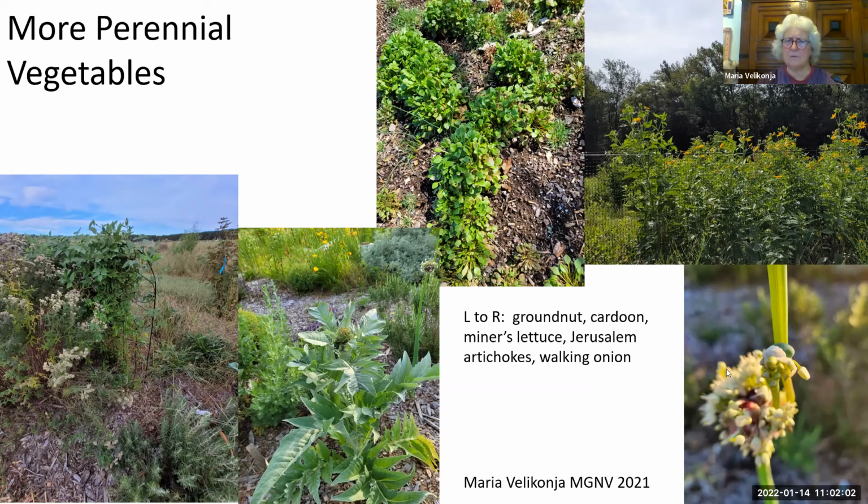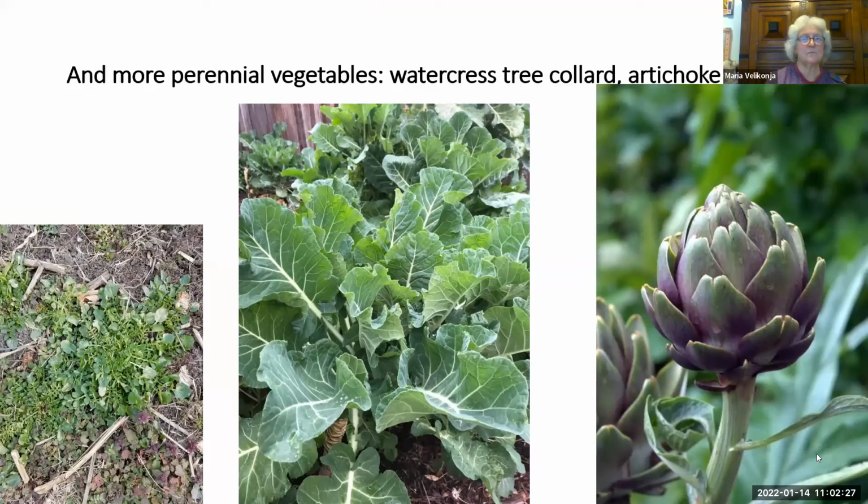And at the bottom, I have a walking onion. It's called a walking onion or Egyptian onion because there are little onions at the top of the flower. That's where it's growing. And if you drop them, or if it drops down to the ground by itself, it will then produce even more onions and more plants. You plant it once, you don't have to plant it again. Less work.